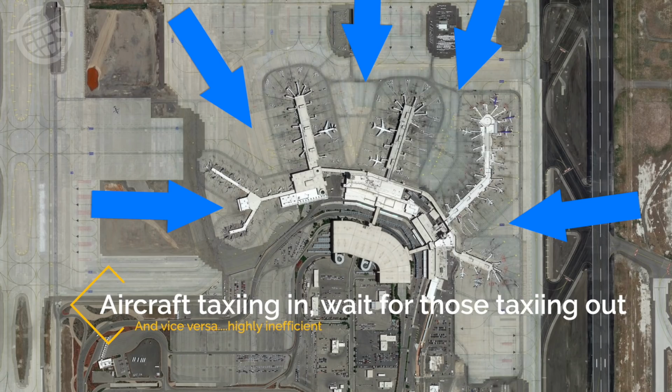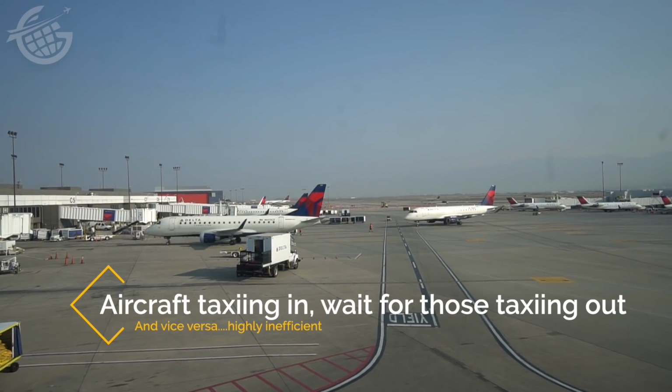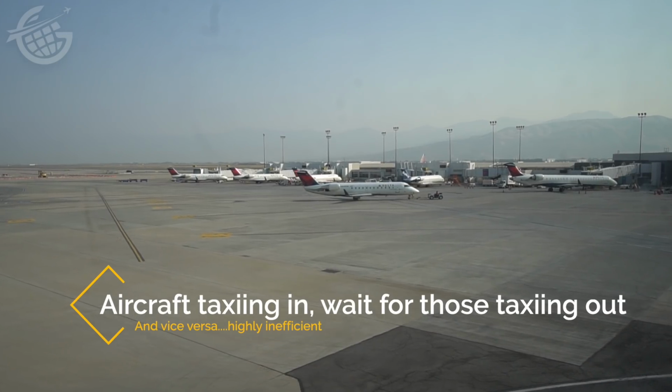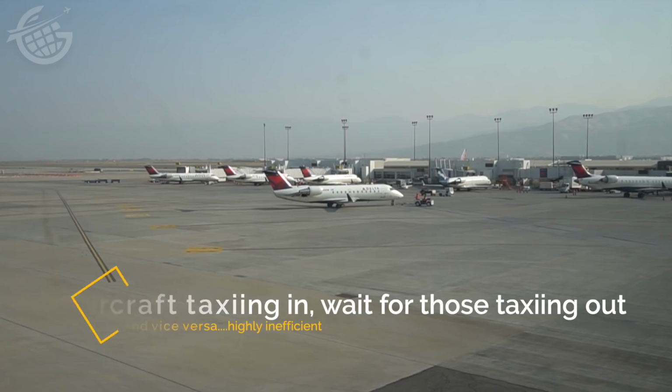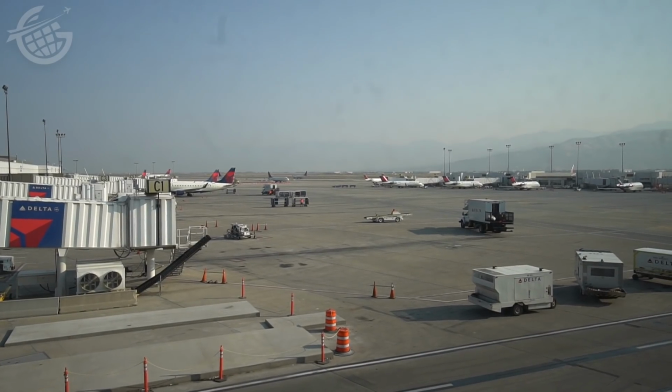Of course, the big problem was how seismically ineffective this particular building was, and to rectify that would have cost essentially the same cost as a new terminal. So why not build something better with improved traffic flow, better passenger amenities, and so forth? And that's exactly what Salt Lake decided to do. The whole project cost about $4.1 billion.